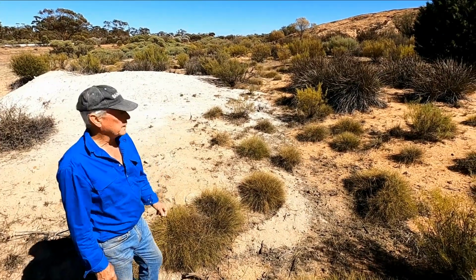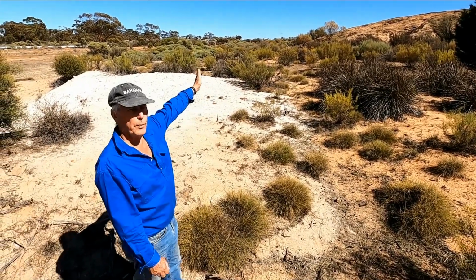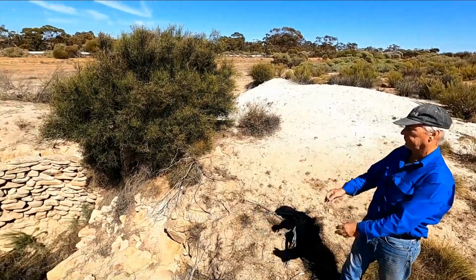When the well was built, they dug a drain somewhere across here. It looks like you can see a slight depression where it possibly was, to funnel the water from the rock into the well.